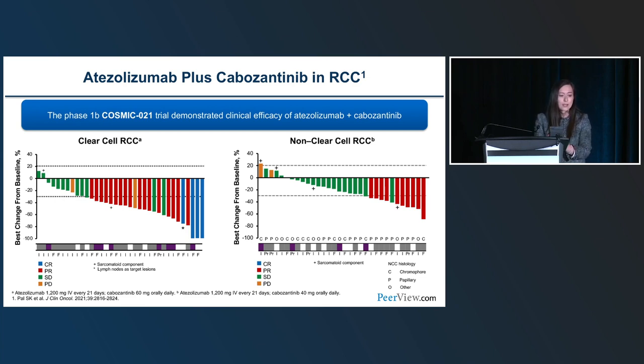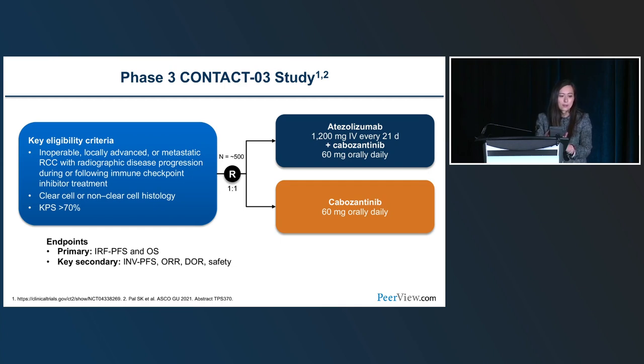And so certainly this sets up the CONTACT-03 study, which is a phase 3 study in this refractory space for patients who are previously treated and have immunotherapy refractory disease, now being randomized to either cabozantinib at 60 milligrams daily or the combination of cabozantinib with atezolizumab. And certainly this will give us much more data, I think, for the post-IO treated patient in terms of thinking about sequential therapies and adding in the layer of PD-L1 blockade. All right, and I think we'll turn it back over to you, Monty.